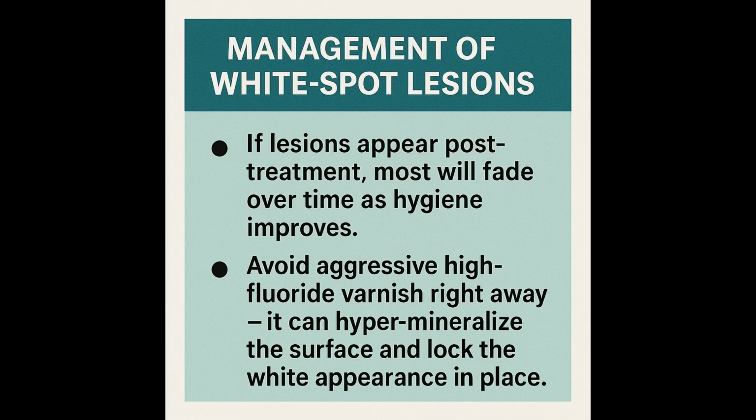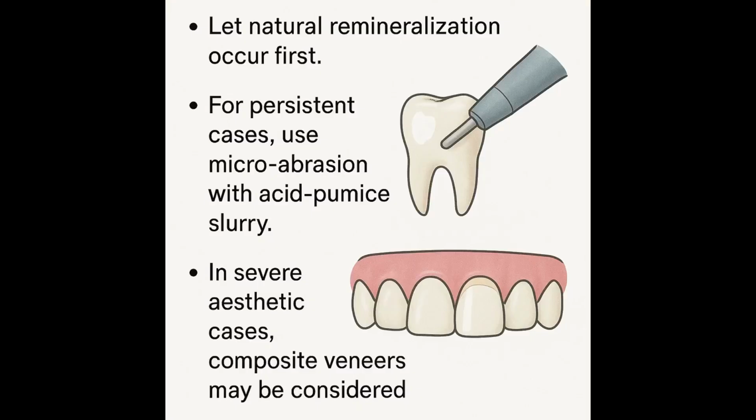Management of white spot lesions. If lesions appear post-treatment, most will fade over time as hygiene improves. Avoid aggressive high fluoride varnish right away. It can hypermineralize the surface and lock the white appearance in place. Instead, let natural remineralization occur first.